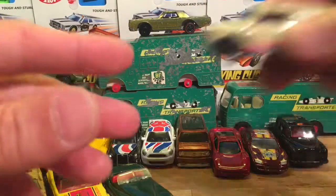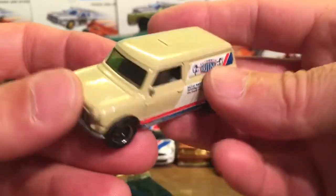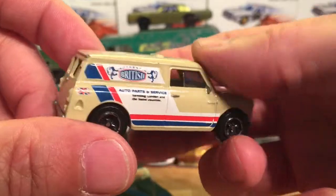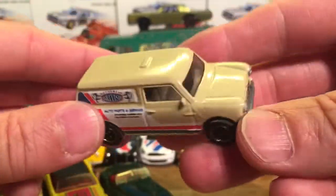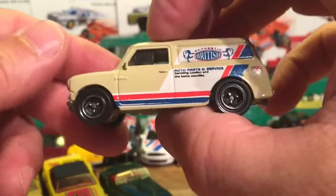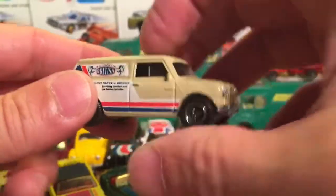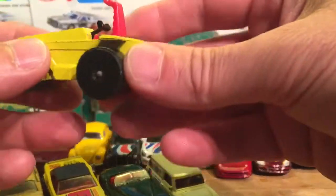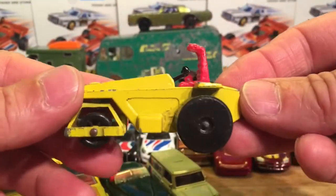What else we got? This nice little Mini. Not particularly vintage or anything. It's the first one I've got of these I've actually had open. Just kind of had to have it because it was in such good condition. I think this one came out of a 5-pack with a whole load of other auto parts, cars that you could get, lorries and vans and trucks and things.